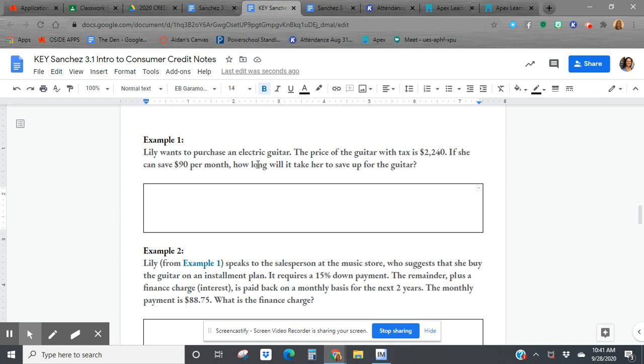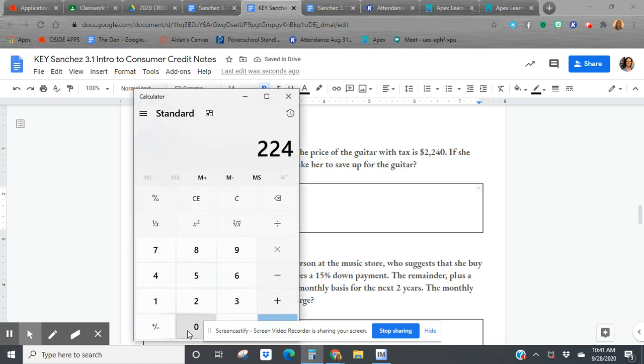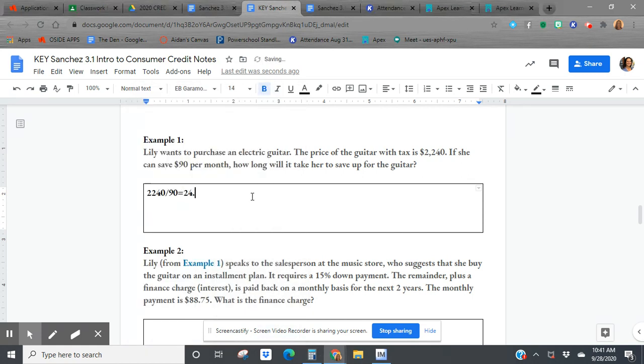So Lily wants to purchase an electric guitar. The price of the guitar is $22.40. If she saves $90 per month, how long will it take her to save up for the guitar? So $22.40 divided by the $90 per month is 24.88. So we're going to say about 25 months, which is approximately 2 years and 1 month.